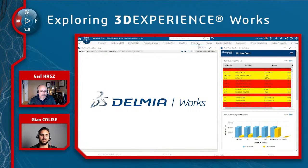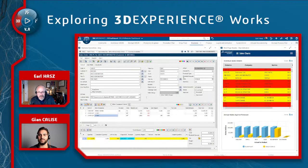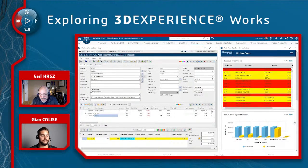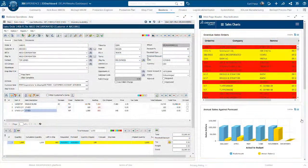So here I've got Amy in customer service. She's doing all of our communication with our customers, and naturally she has a separate interface with DELMIA Works for her own information. It gives her an idea about which customers have orders that are open, which orders are overdue, so that when Abco calls up, she can get her fingers on exactly what's going on ahead of time, so at least they have an idea about what's on the horizon.